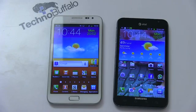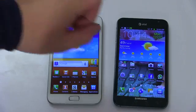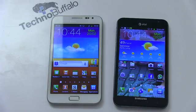So I'm going to let you guys decide which version is right for you. For now, the European or the US AT&T version is what I'm carrying in my pocket as my daily phone. Which one do you want? Which one's best for you?